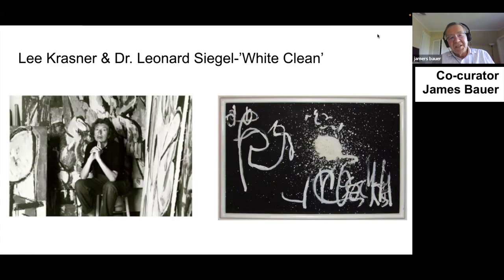And sort of a little bit of background, both Pollock and Krasner had psychiatrists or psychologists in the city, and they would regularly drive in from East Hampton when they lived out there to Manhattan, stay overnight in a hotel, and have their respective sessions with their psychiatrists, psychologists, whatever.